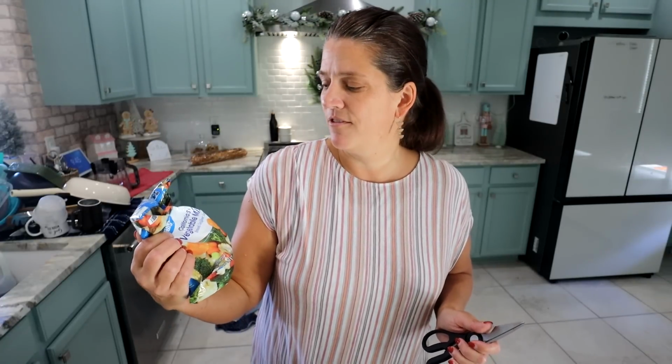So I've got this right here, the mixed, what is it, California style mix, and some corn. I'm gonna put that in here. My spaghetti squash will be done tonight too. I'm excited for that. I haven't had that in a long time.